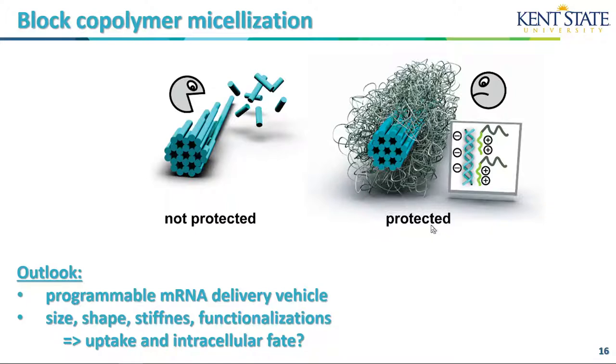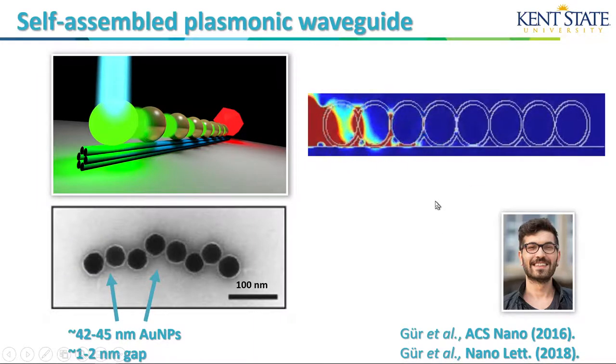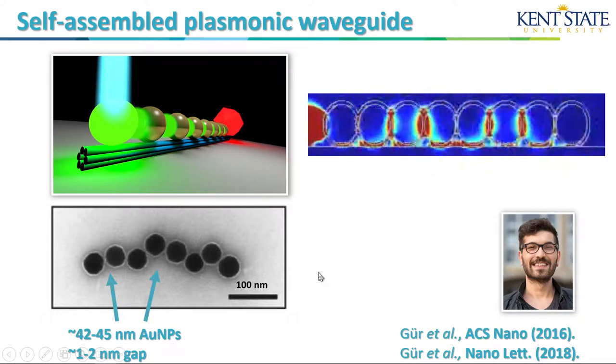So far, I have mainly talked about applications of DNA origami in the direction of nanomedicine. But there are also other applications of DNA origami in electronics and in photonics. In this work from our lab, we have demonstrated that we can assemble gold nanoparticles on a DNA origami scaffold with a very defined and very close spacing, and have shown that such structures can propagate light in the form of plasmons through structures that are much smaller than the wavelength of the light itself. I don't want to talk about all the details of this. Here you can see a simulation, but we have also shown this experimentally.